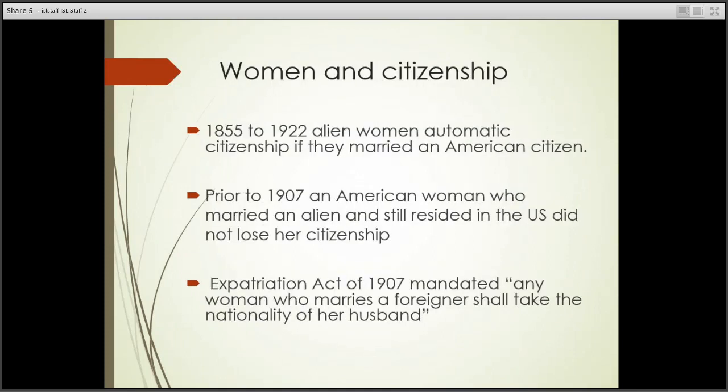Women. There were some special laws for women during the time period along with derivative citizenship. From 1855 to 1922, any woman became a citizen automatically if she married an American. But prior to 1907, an American woman who married an alien man and still resided in the U.S. did not lose her citizenship. The Expatriation Act of 1907, though, mandated that any woman who marries a foreigner shall take the nationality of her husband. So quite a number of women lost their American citizenship because they married someone who was not a citizen.